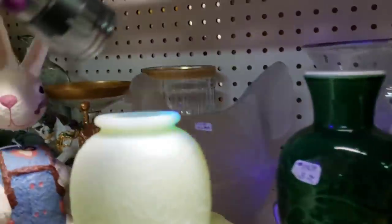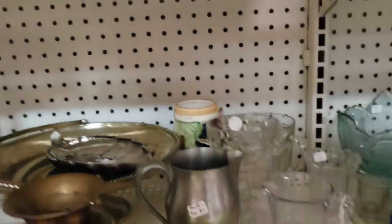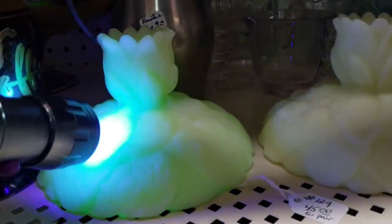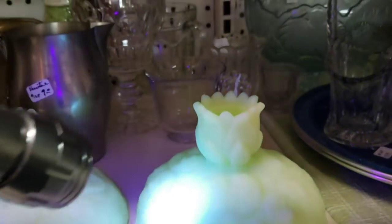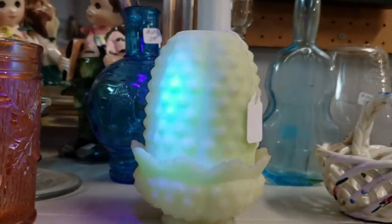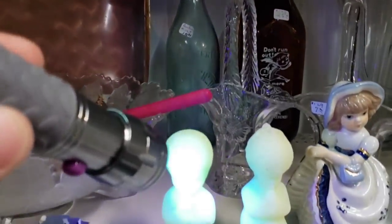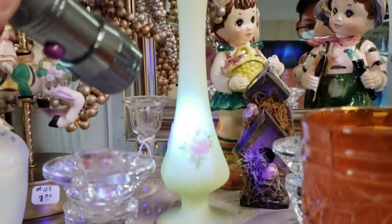Of course, we do have the fairy lamp. Not only do we have that one, but you guys, look, we've got the lily pad. Now at 45, I'm not getting those, but gorgeous. Over here we have the miniature hobnail, uranium. Oh, look at this little bud vase back here, the hand-painted.